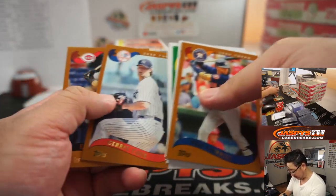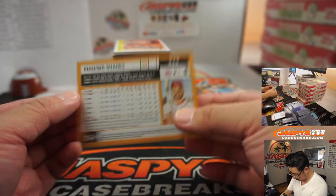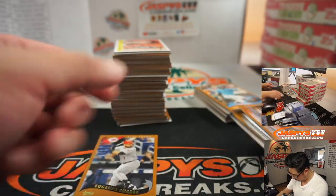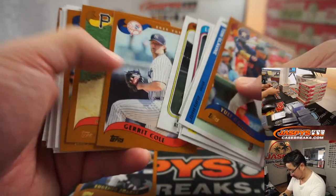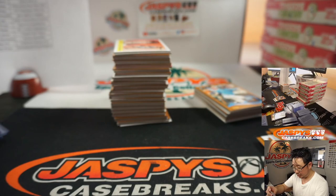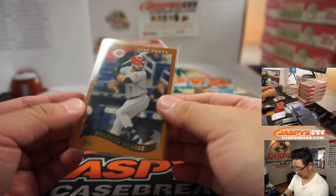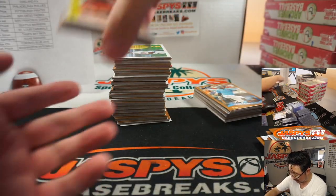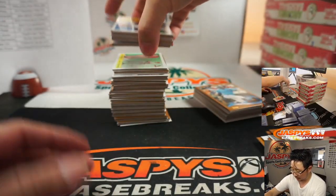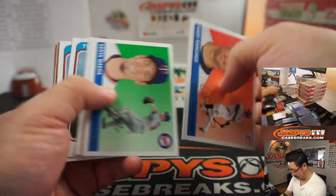And those are just facsimile autographs. Did that look different? Right, don't all these have blue? Blue or red, right? Black's different? Eugenio Suarez going to John McCall and the Reds. With a black banner on the bottom. Right? I think everything else is red or blue.